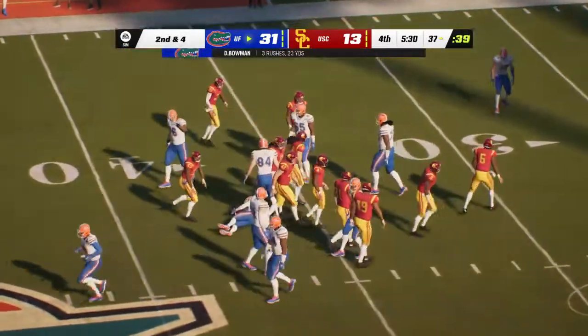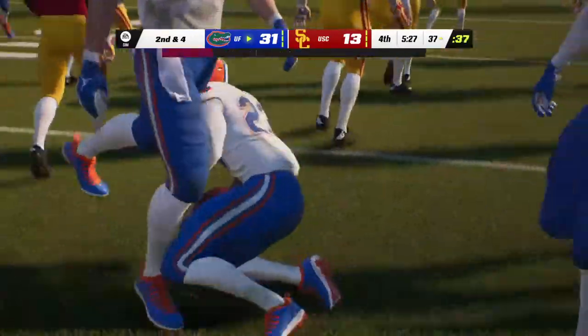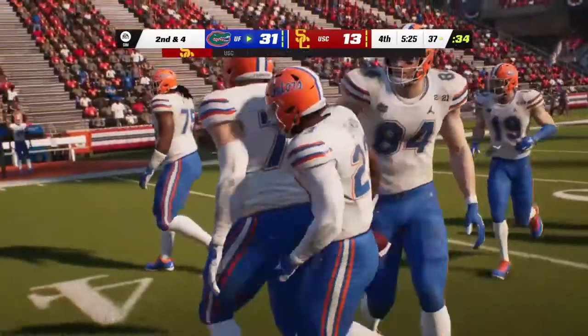How good do they feel right now? Hey, you want to go for it here? We shut you down. They're over on the bench right now feeling great.